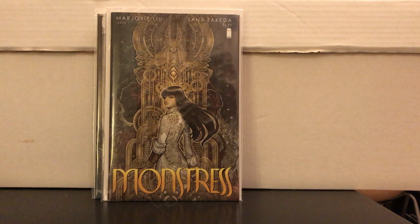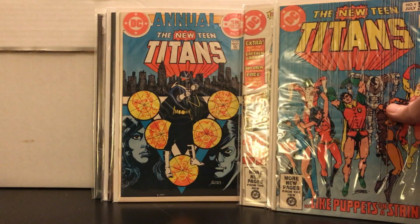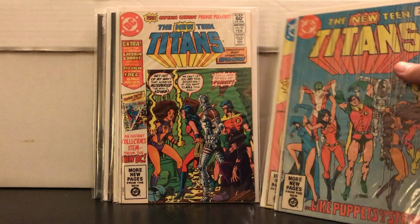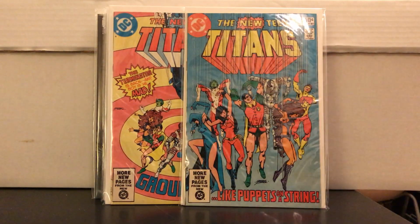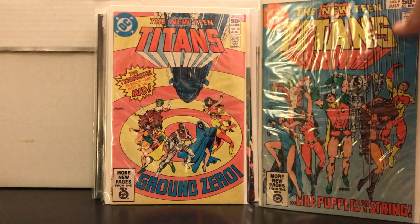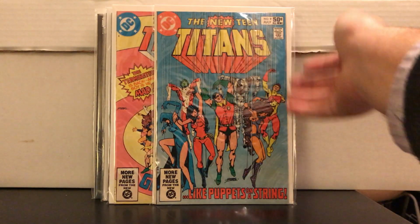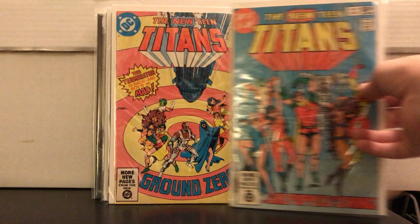And then again, some more dollar books, just like some mid-grade fillers of Teen Titans. Annual #2, first Vigilante. 16, first Captain Carrot. And then 9 and 10. New Teen Titans number 9 has the second time that Deathstroke appears on the last page. It's a splash page saying that he's coming into issue 10. So 9 and 10, first or second appearance of Deathstroke, and then second full appearance, I guess you could say, is in 10.